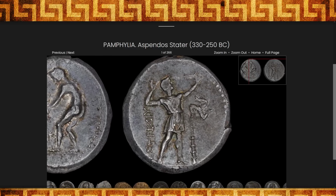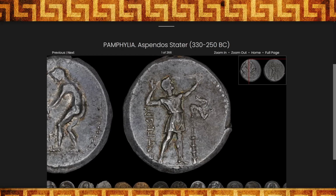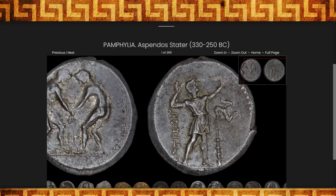In this one, we have the name of a magistrate over here, and we also have quite a few control marks. The triskeles generally is always there, but in this case, it uses the Club of Hercules. Well, still, although it doesn't have the charm of the classical coins, still a very nice coin style-wise.